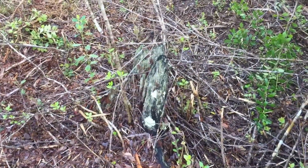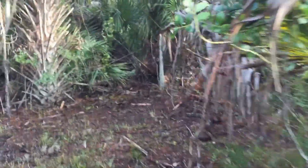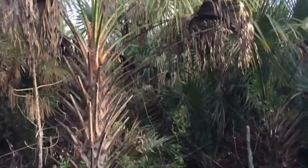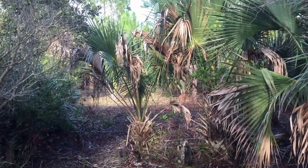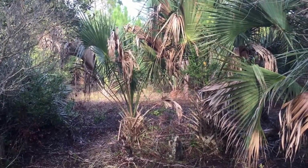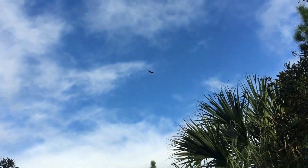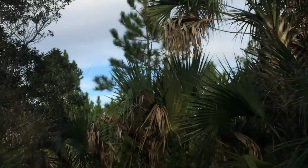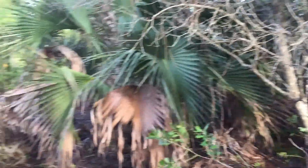Remnants of the trees that burned in '95. You see that all over the property. I believe it was all pines. It's got some good sized palms. So I'm getting pretty close to the east side that borders the, that's just a buzzard. There are a couple of bald eagles that are pretty frequently flying over while we're out here working.